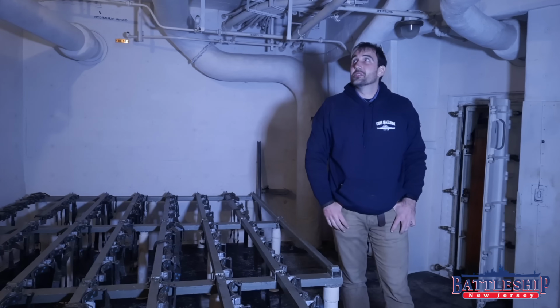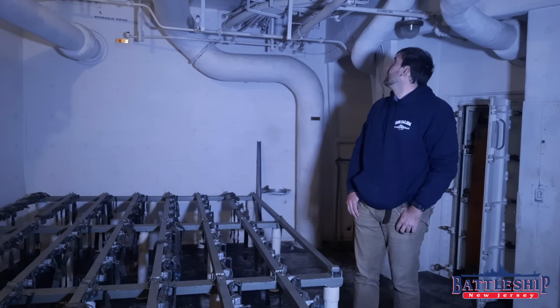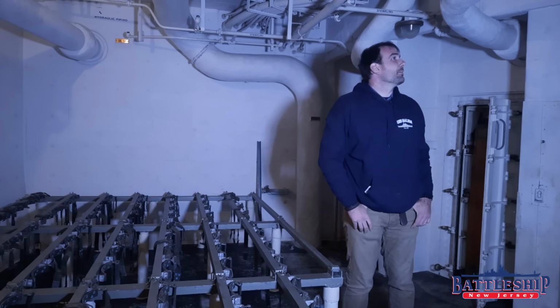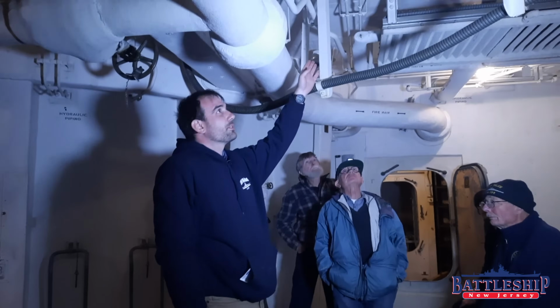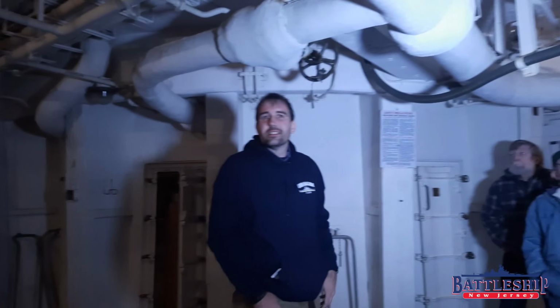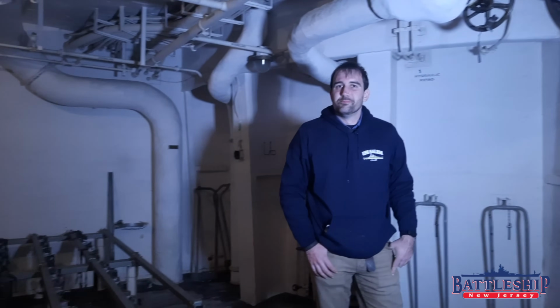Like the magazines on New Jersey, we've got... there's not one over my head. I'm a liar. Like the magazines on New Jersey, we've got a chilled water radiator system in the overhead here to keep the powder from deteriorating over time.